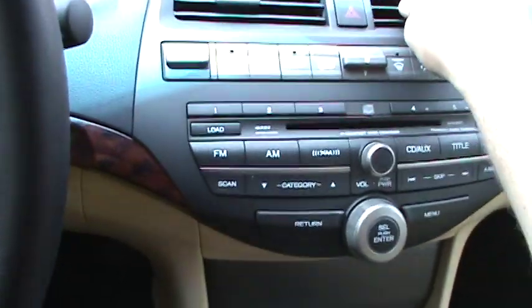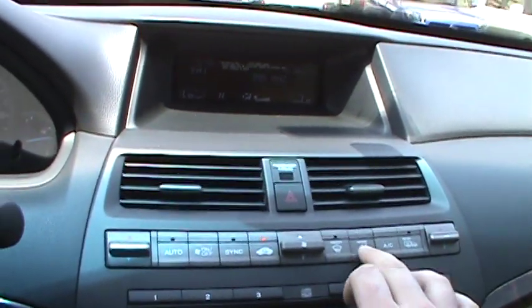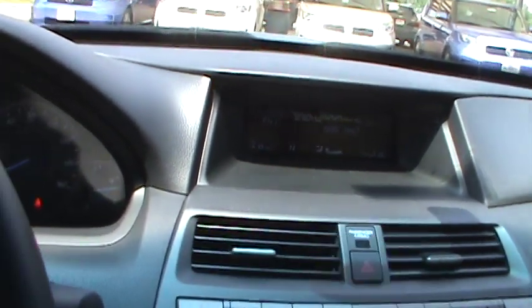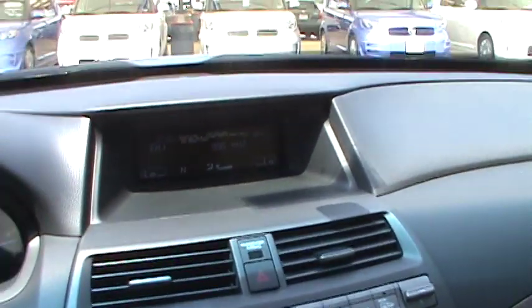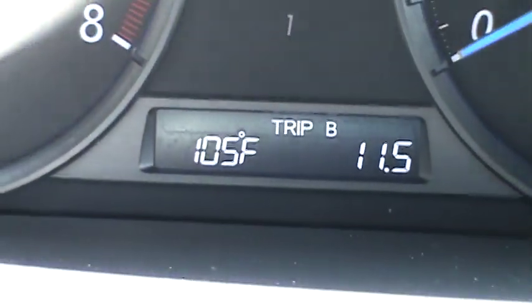6-disc CD player, in-dash. Temperature display is all right here. You have a multi-informational display on this one also with the compass in it. You can go between the different modes right here, and it's very hot outside, so I'm just going to turn that down a little bit. Trip meter A and B on this one. This does have a maintenance minder, so it'll tell you when you need your oil change. And it shows you the outside temperature. As you can see, we're in Texas, so it's extremely hot.